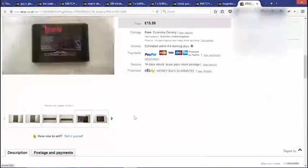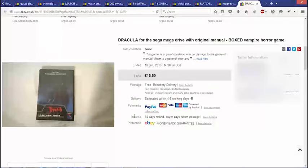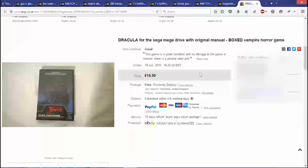But while I was listing it, I stumbled upon one for the Sega Genesis, and this thing went for absolutely crazy money. If I can remember correctly, it was something like £190 or £90, something stupid, basically. I'd say between £90 to £200. So, yeah, definitely one to be looking out for, guys. Dracula, but for the Sega Genesis. Crazy, crazy money.